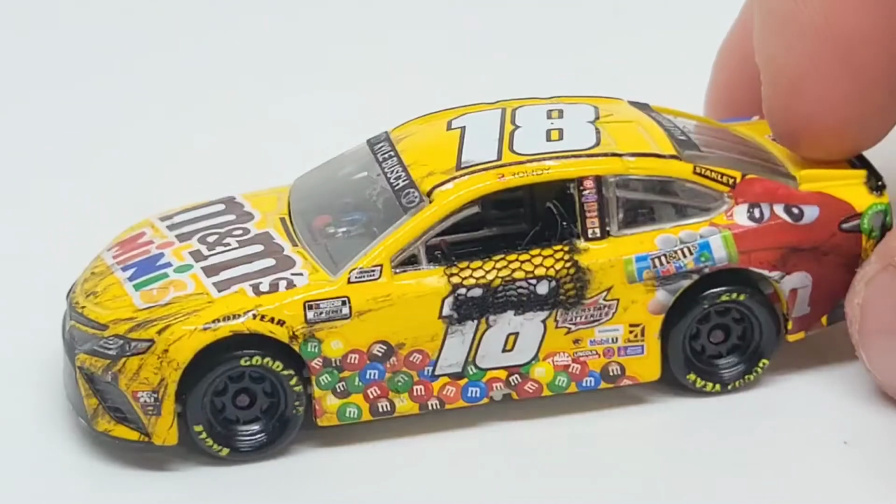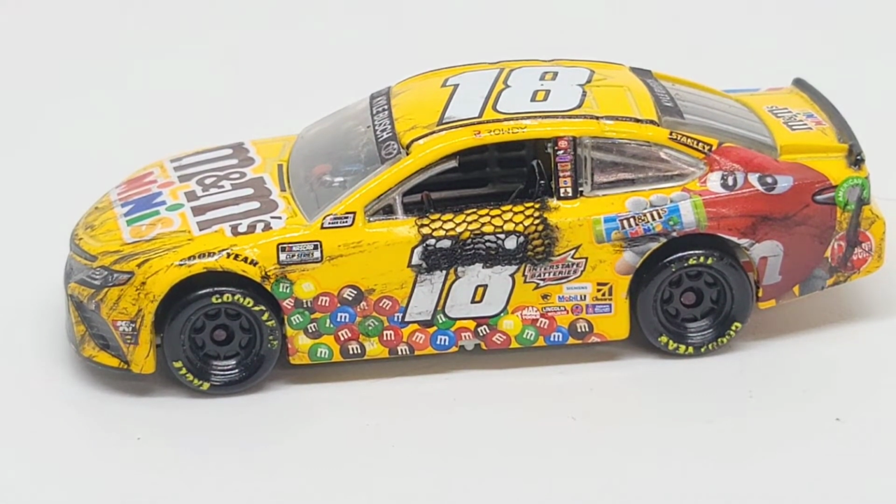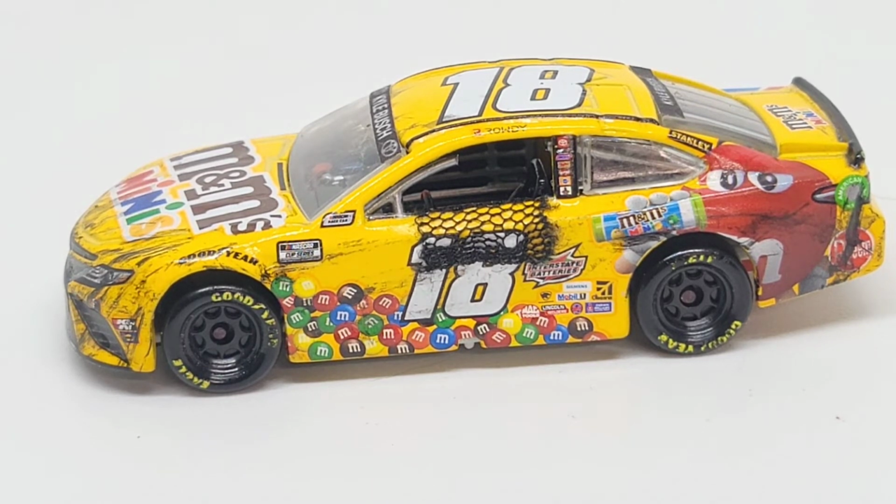I feel like there's just a perfect balance of detail underneath the car, because I don't want to go overboard and I don't want to go underboard either. So me personally, I would like to have that perfect in between balance of a lot of detail underneath, but not overkill, and not underwhelming either. A pretty decent little mix of paint and detail underneath the car.